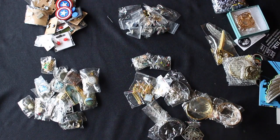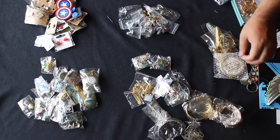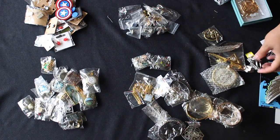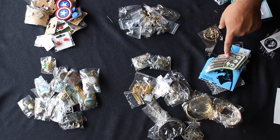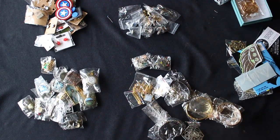These are business cards for the people that print the bags. Compact, bookmark, keychains, and these are one of my favorite items from Percy Jackson. And then you got that for the Alan Rickman box.